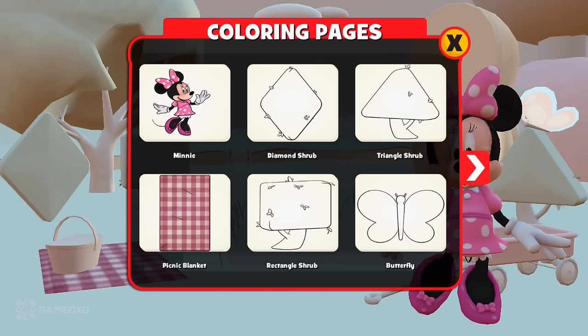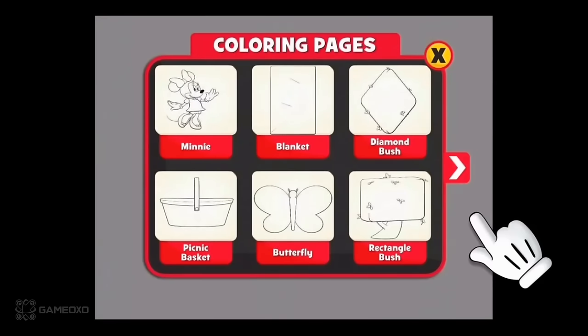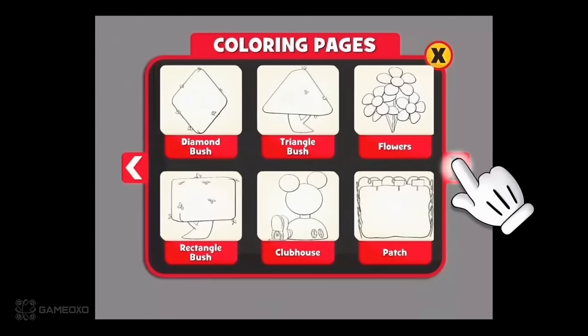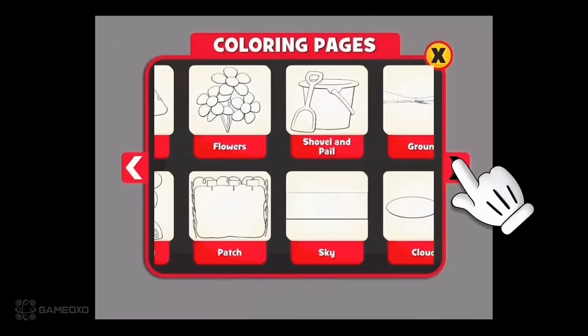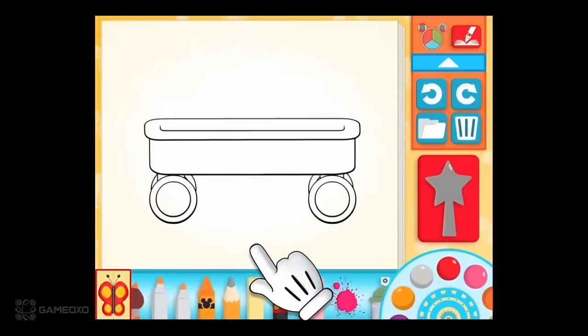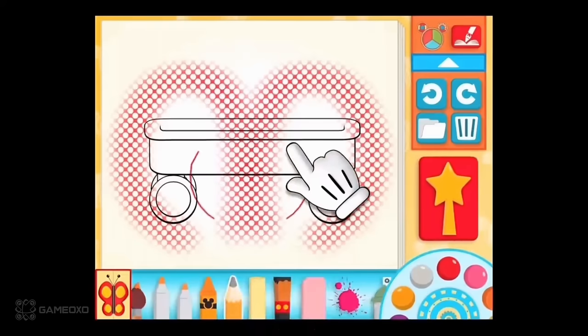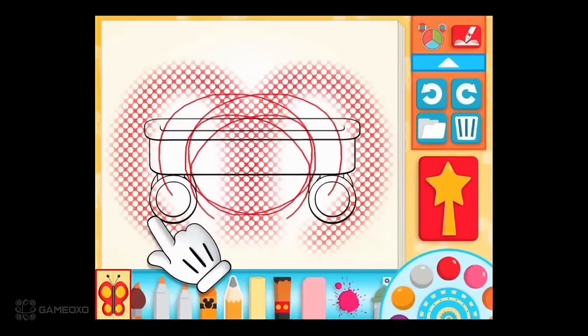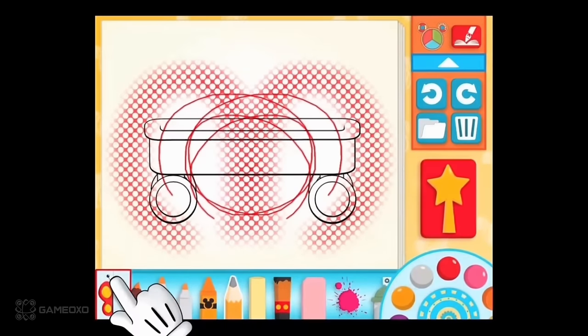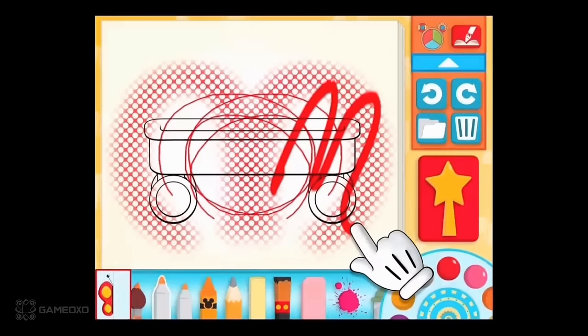Choose something to paint. My garden is very special. It's a symmetry garden. See how some of these things are the same on both sides? That's symmetry. When you start painting one side, the other side will match like magic. Isn't that fun? Now, if you want to color the other side yourself, just tap this switch to turn the symmetry colors off. You can turn it back on again whenever you'd like. Are you ready to give it a try?